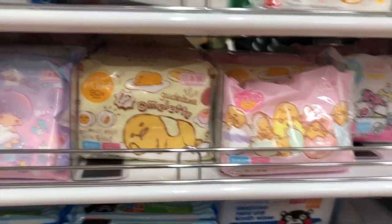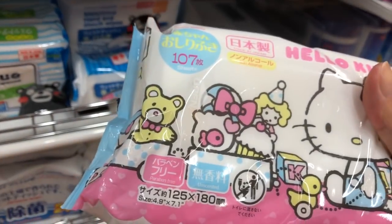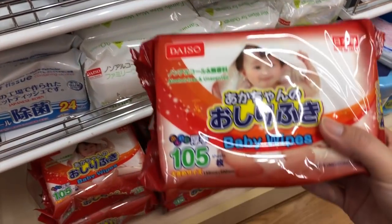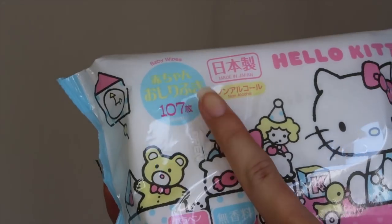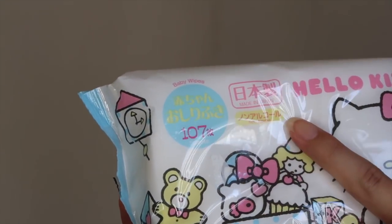Next is quite similar, but they are actually baby wipes. They've got a few different types of wipes. They've got sanitizing wipes for mouth and hands, and then the baby wipes, they actually call them akachan oshiri fuki, which literally means baby butt wipe. So I use the baby wipes because they are non-alcoholic and obviously they are gentle enough to use on baby's skin. I use this for absolutely everything. I always have one big pack, and I think all of them come with more than 100 wipes. This one is 107 wipes for $1. Like, that's a crap ton.